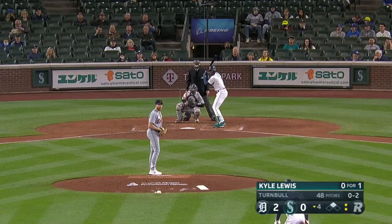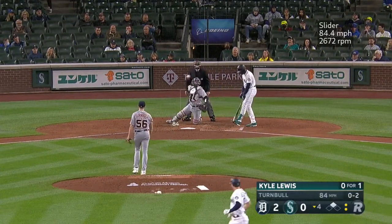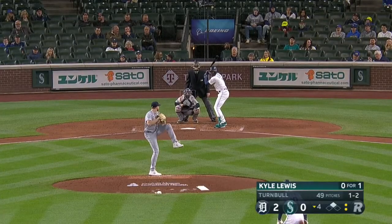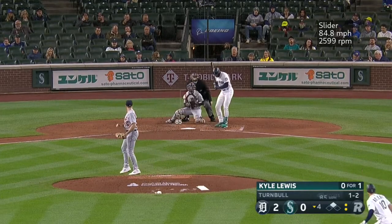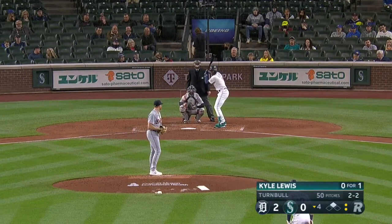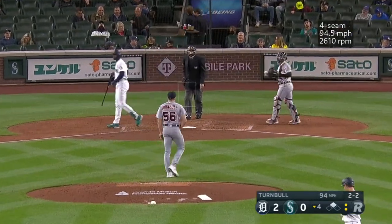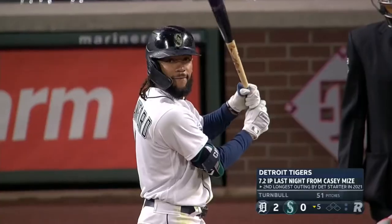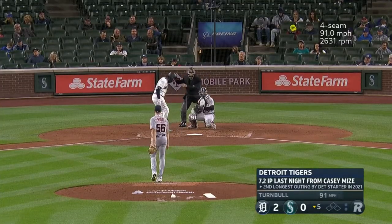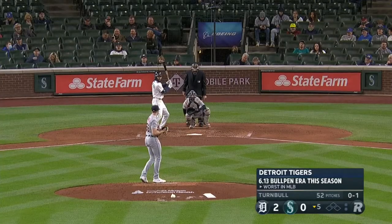Ernest looking for the first hit. Here to Lewis. 2-2. Trying to wear him out with that. The runner at second and two outs. Struck him out. Fifth strikeout for Spencer Turnbull. JP, a hard hit fly out to center field. First time up. Bag as a big leaguer.